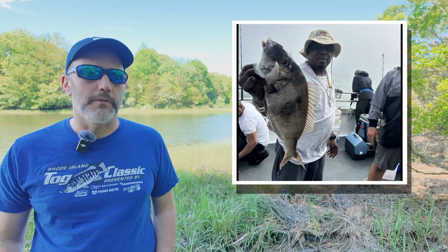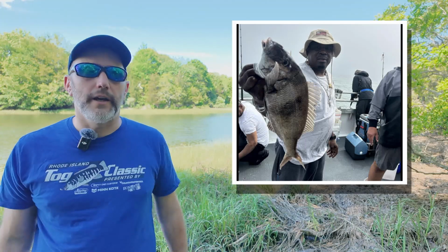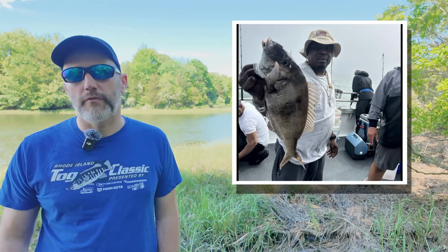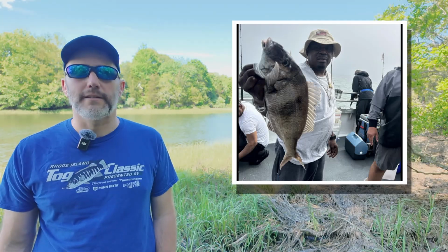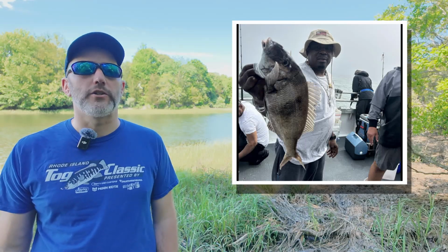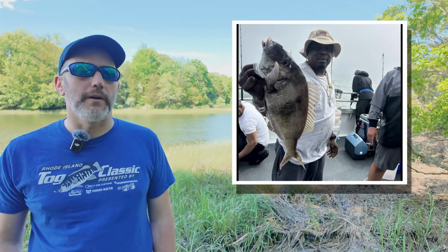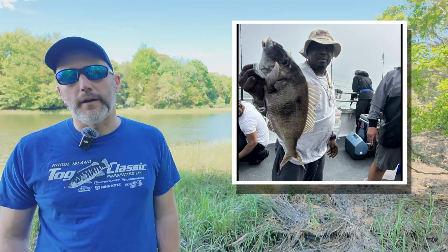But the porgy action has been good, and over the next 2 weeks we should see those fish moving inshore, and that shore bite should start to fire up. And man, these last like 6 or 7 years, the shore bite in Connecticut has been borderline legendary for porgies. So you do have that to look forward to coming up toward the end of this month.